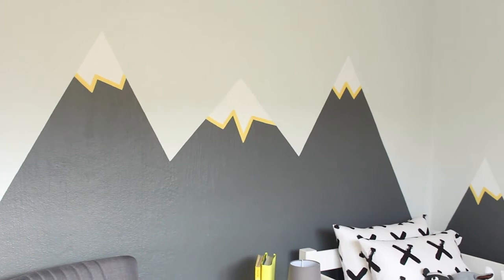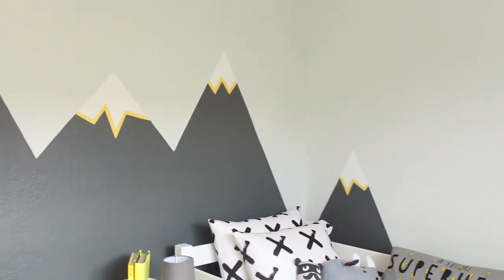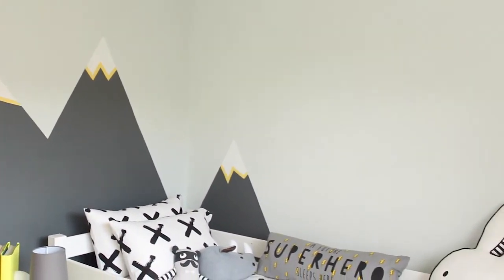As you can see, I haven't actually hung up his wall art just yet because I wanted to really show you this mountain motif. I'm going to get to that at some point and I'll show you an updated version. But for now, the paint is done and we're moving stuff back in, and I'm just really excited to show him this room. I think he's going to walk in and be like, wow! So excited. So that's Kai's new room.